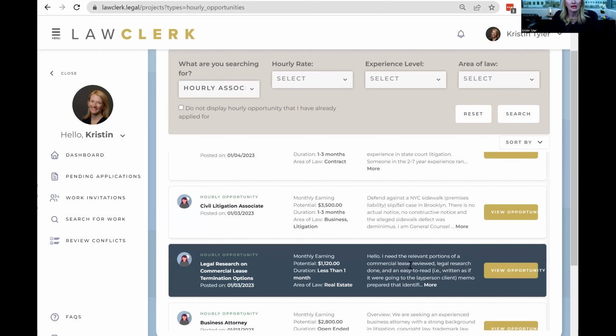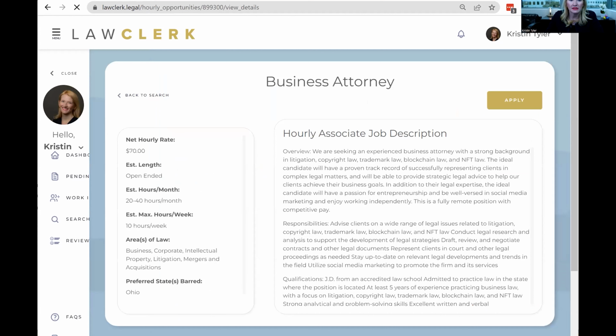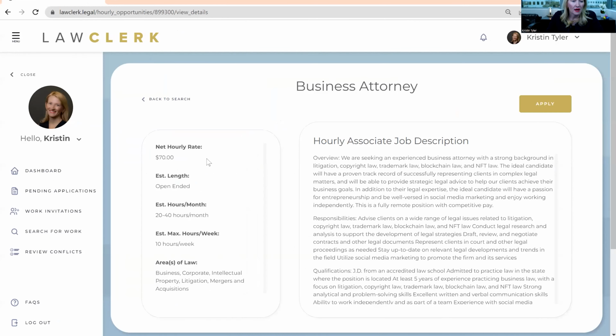Okay, so when you click into one of these, let's go look at this business attorney opportunity. You're going to see a few key pieces of information. Of course, you're going to get a really robust job description about what this work entails, what you'll be doing, the kind of help the firm needs. This is great. The firm writes this themselves. This one did a very thorough job. Over on this left panel, you can see the net hourly rate. That's what you would be paid as a freelance lawyer for the work.